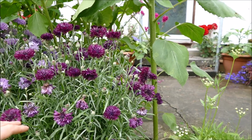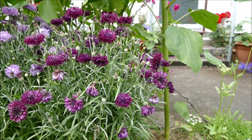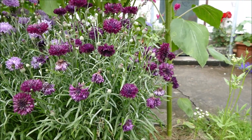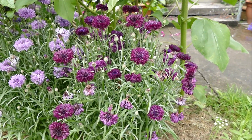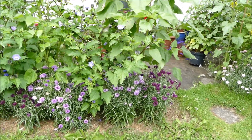If you don't feed and deadhead your wildflowers, they probably will just have a shorter season, but it does depend on the wildflower. Cornflowers, I like to deadhead them, feed them, and then I don't need to sow anymore. They'll just keep reblooming the whole summer long. So they've done really nicely. I'm quite happy with how they're looking.